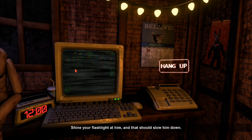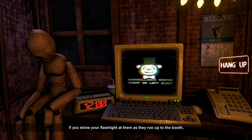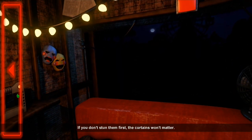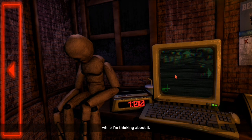Okay, this is a tutorial, this guy giving tutorial, but I don't trust him. That's no monsters. Be careful. If you shine your flashlight at them as they run up to the booth, it should stun them long enough for you. Very nice! And they'll lose interest and wander off. If you don't stun them first, the curtains won't matter. There are a couple of things in the back I need to tell you about too. What's the book? What things in the back?